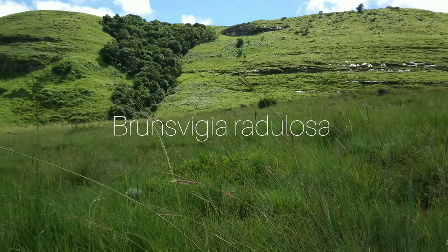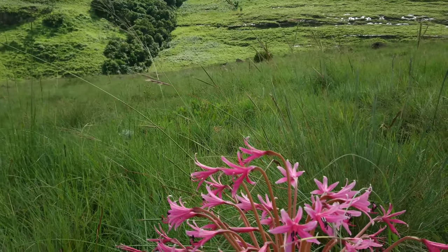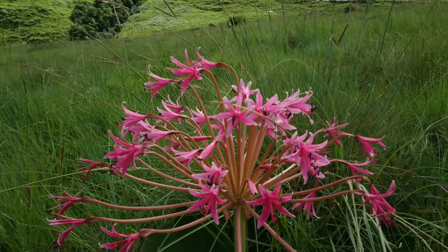And as we venture into the mountains, you can see Brunsvigia radulosa also flowering now in mid to late summer, more so late summer.